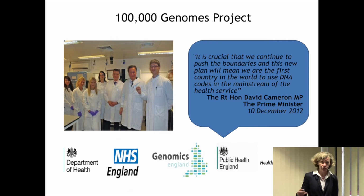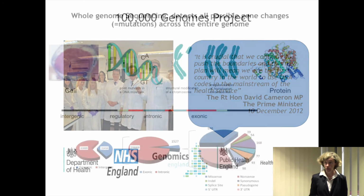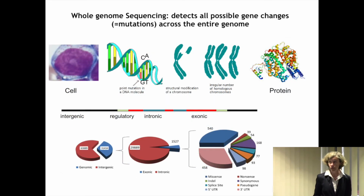And that genetic information is the basis of everything. So if we detect all the changes in the genes and in the DNA, we would then be able to predict treatment, new treatments, response to treatments, all these different things. So that's essentially what's behind it. And the Department of Health has put in a lot of money to get genomic testing and genetic testing made available to all, initially English patients. This has now been extended to Scotland as well.